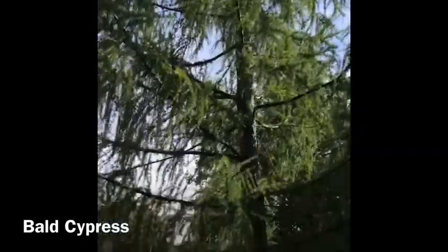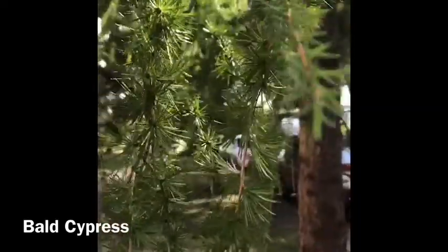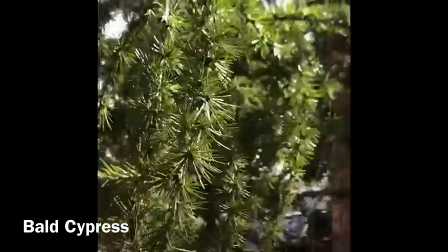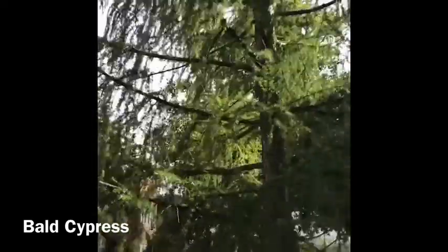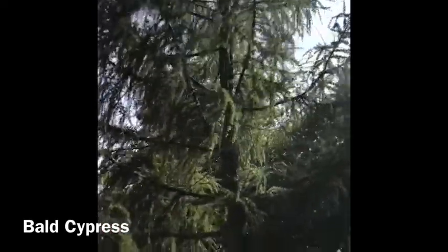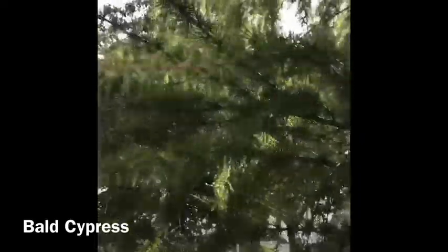When you look at it, you'll see that it has needles, right? So it makes it a conifer. But the peculiar thing about this tree is it is a conifer, but it's called a deciduous conifer because in the fall, all the needles will fall off of this tree. So it is a deciduous conifer, which is called a bald cypress. And they do great. They're found in a lot of swamps and so forth, but they also do really well in the city parkway. Bald cypress.